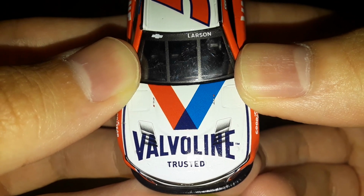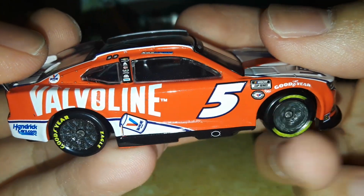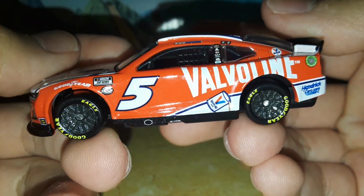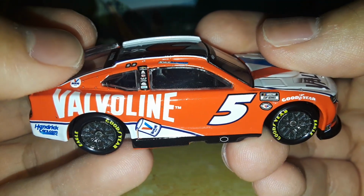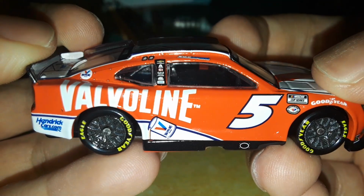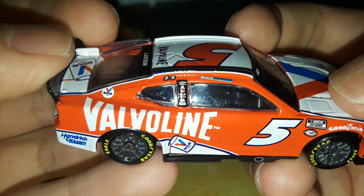I have Chevrolet Larson right there. You have Sunoco, Goodyear. Of course, the dark gray wheels with the yellow Goodyears. Thankfully, the wheels look to be printed well, so thank God. Now we've got to start checking that. You have Goodyear in white. You have NASCAR Cup Series, the 75th anniversary logo for NASCAR. You've got number 5, and yep, that's a crooked Kyle Larson logo.